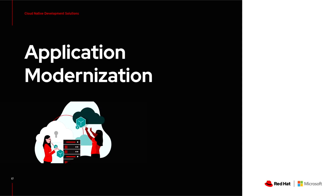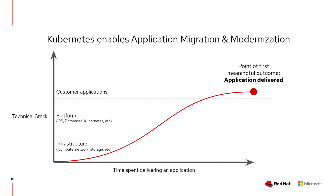Now, so far, I've talked about infrastructure modernization and bringing automation to that infrastructure and applications as well. The last solution I want to focus on is on application modernization. Often, the third thing that customers come talk to Red Hat about is, well, how do I modernize my applications? I've heard a lot about containers. I've heard a lot about Kubernetes. Where do I need to be focusing on here?